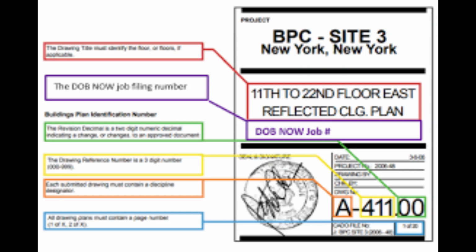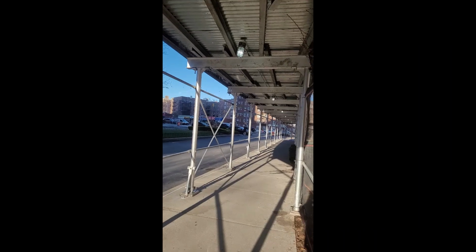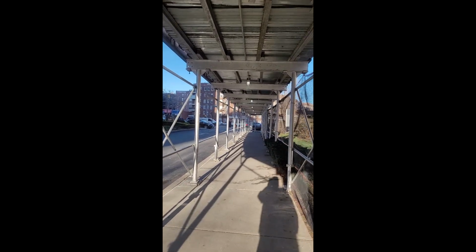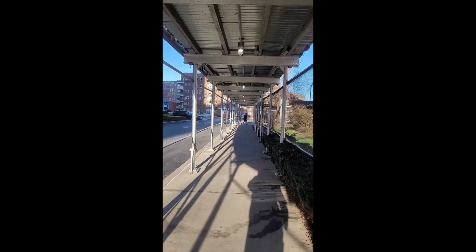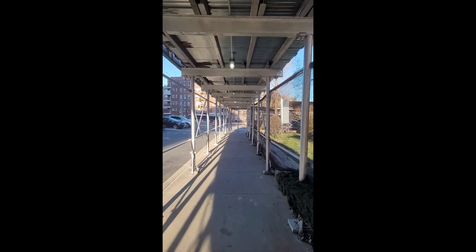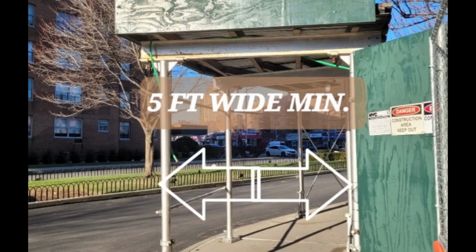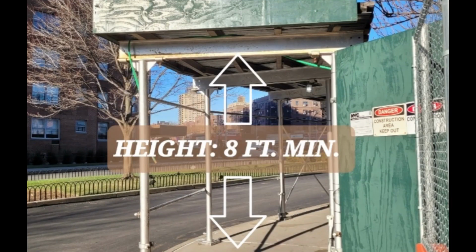All drawings for the sidewalk shed and work scope must be reviewed and approved by the Department of Buildings before starting any work as well. This includes the site safety plan that indicates the need for the sidewalk shed and other relevant safety components. The sidewalk shed being erected must be illuminated with either natural or shed lighting. Sidewalk sheds must be at least 5 feet wide and 8 feet in height to handle pedestrian traffic.